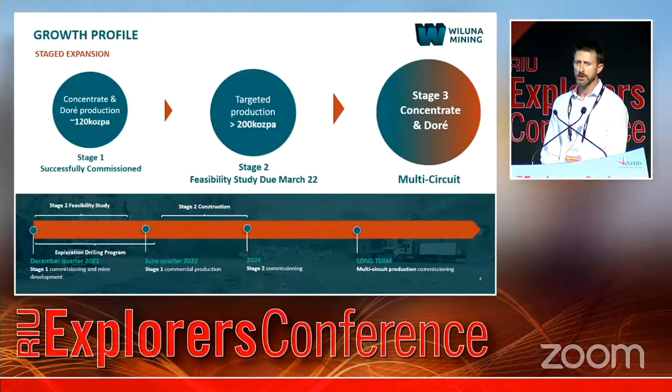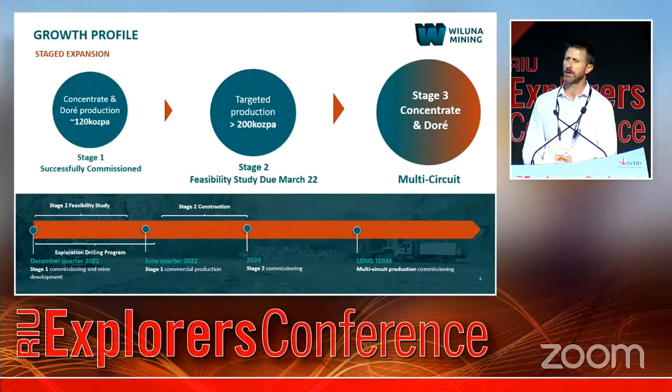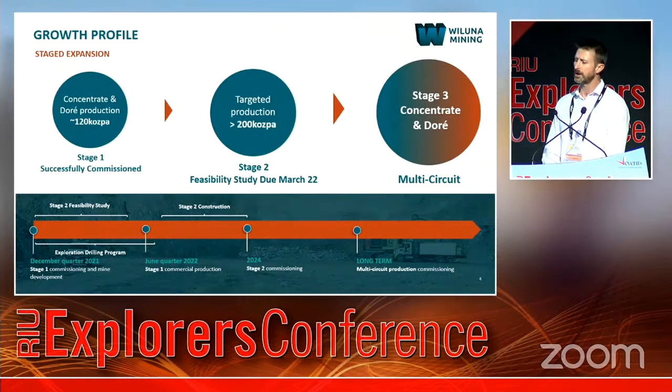So stage one is well advanced, and stage two, subject to the feasibility study, we see that doubling production to over 200,000 ounces per annum. And to do that, we simply build a carbon copy of the stage one concentrator right next door. And we build a new crushing and grinding front end to meet the expanded output from the underground mine, which means that the existing crushing and grinding and the existing CIP circuit is available again to also process free milling ore, which can add another 80,000 ounces of production on top of the 200,000 ounces of sulfides production in stage two.